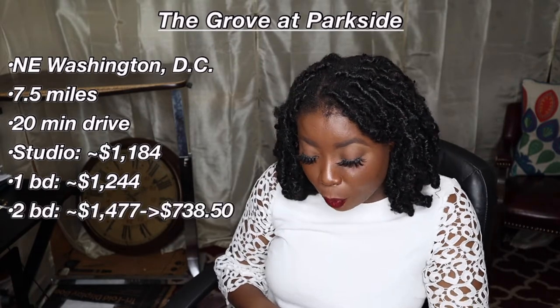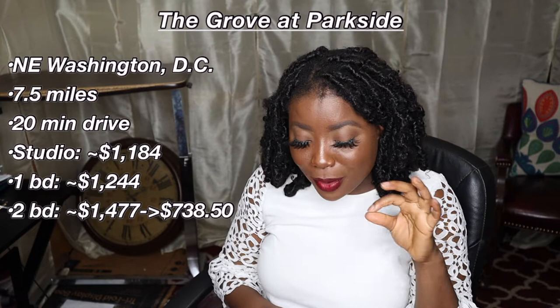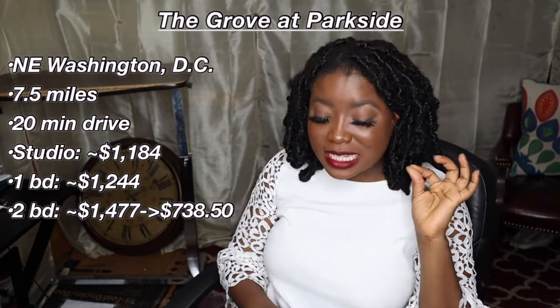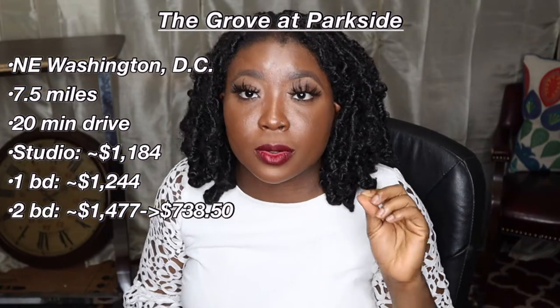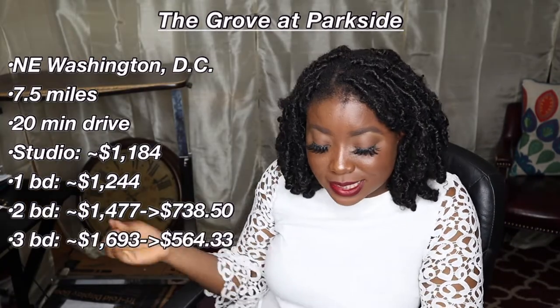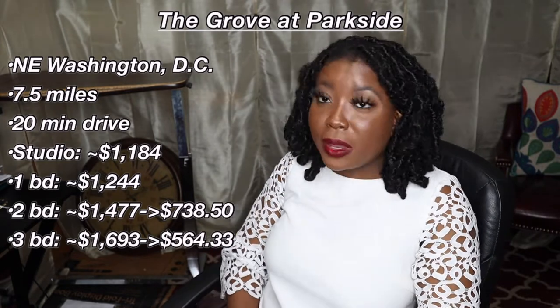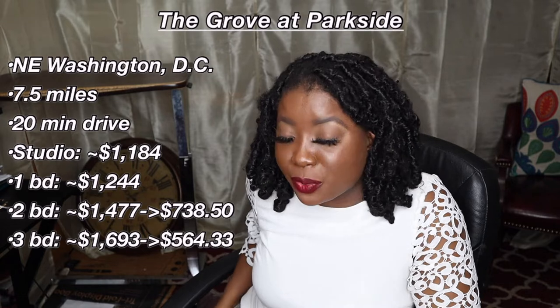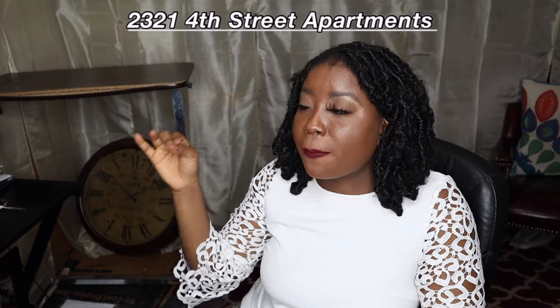The two-bedroom is $1,477, which divided by two is $738.50. Yo, that is phenomenal. They also have three bedrooms, which is $1,693, which divided by three people is $564.33. I might have to check this out. Let me highlight this. Hold on. Because what?